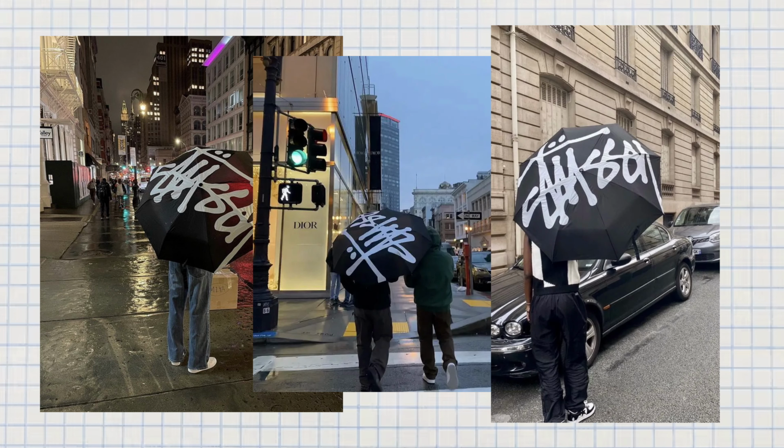Nobody was checking for this umbrella at all. First of all, nobody was checking for Stussy back then. I want to say after 2016, Stussy kind of went down a little bit, and that's when I feel like they went super mainstream and they were letting any and everybody touch their product, because they were in Zumiez, they were in Urban Outfitters. It was just a lot going on. There was no more exclusiveness anymore.